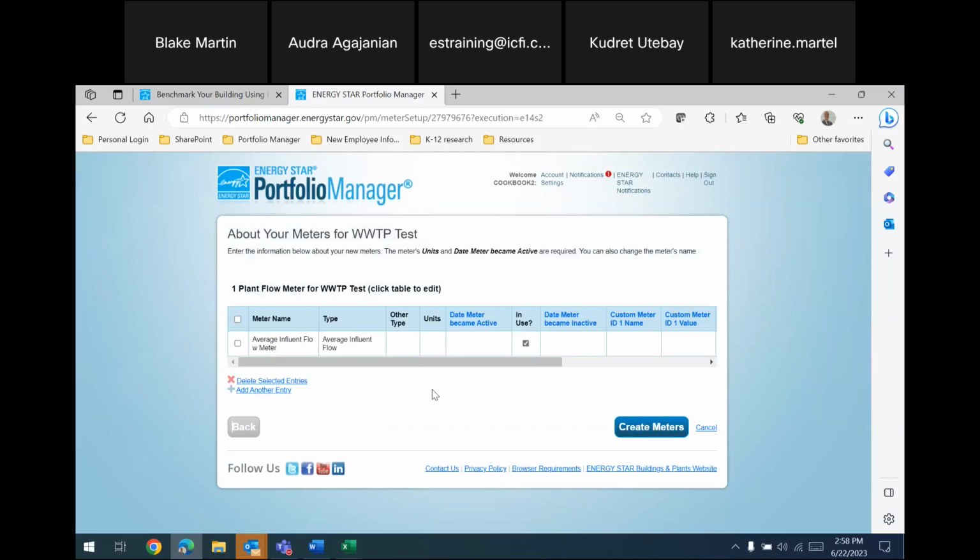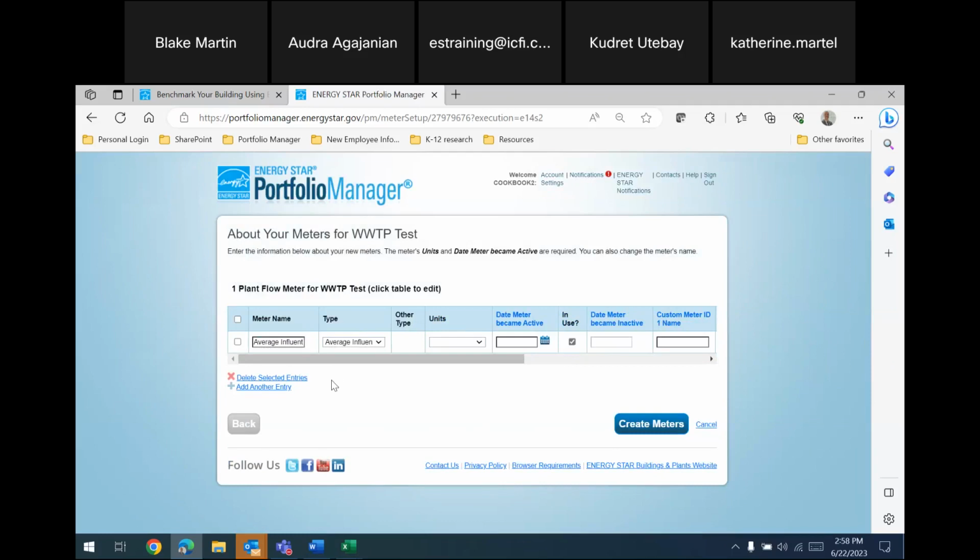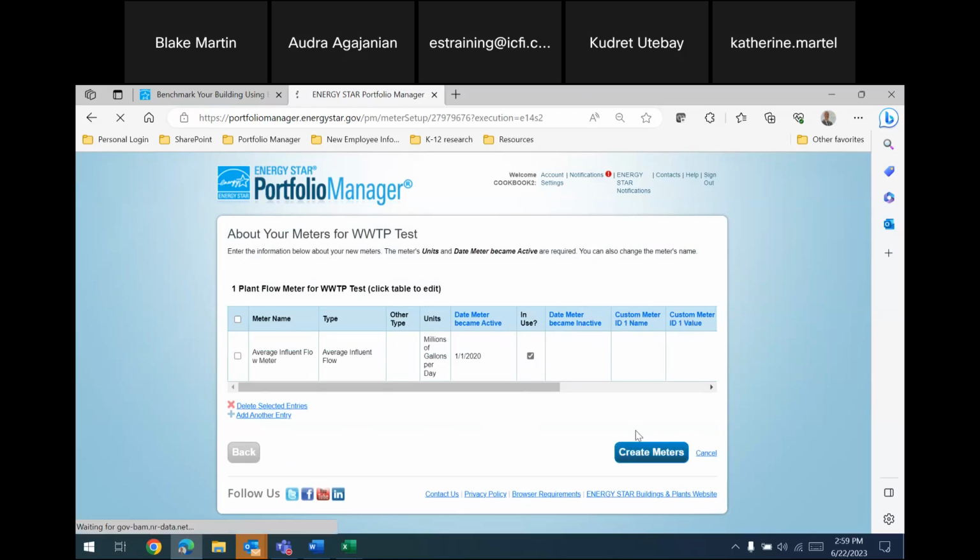So here, you can change the name of your meter if needed. If your facility uses something specific, you just will want to make sure that if you do have multiple meters, you know which meters you're addressing. For the units, we'll be marking millions of gallons per day because that's what's used in general in the United States. And we'll say that our meter became active on the 1st of January, 2020. If your meter is not in use, you can uncheck this checkbox and mark when the meter became inactive. So that is important to note as well. And we will create our first flow meter.